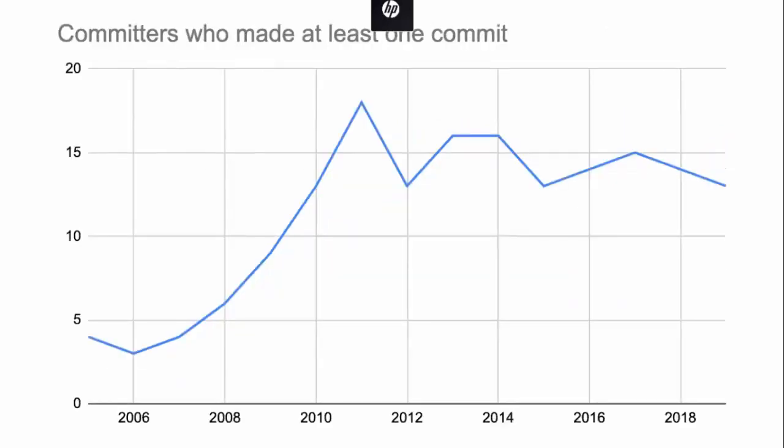Now, if we look at the committers, as a reminder, the committers are the people who are actually putting the patches into Evergreen. We have a similar pattern of initially three or four people at the beginning, and then roughly 15 people since 2011.